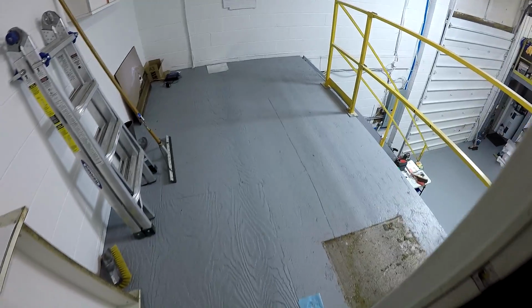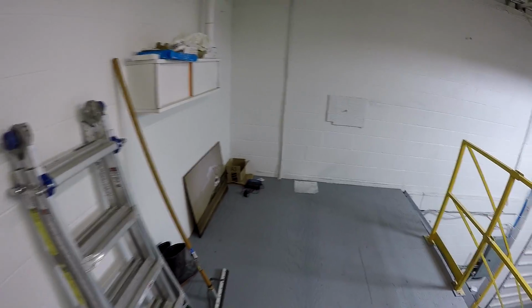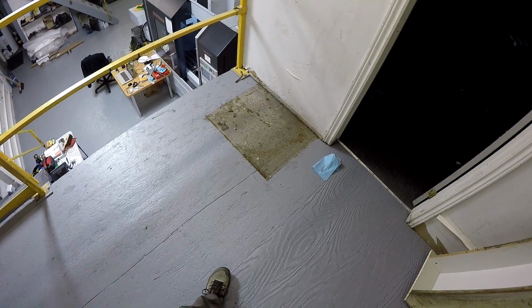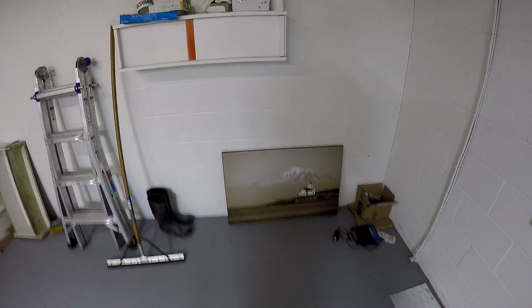Top landing area. Again, not really utilized yet, but I don't want to fill it with clutter if we don't have to. Unfortunately here there was a big locker that we painted around and then we sent it away, so it hasn't been fixed yet. We've got some artwork.